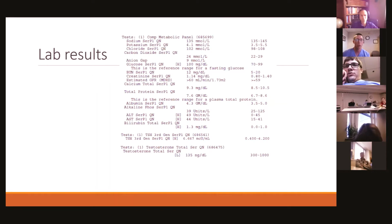So here are the initial lab results that came back for this patient, Joe. His electrolytes were normal. His glucose was borderline high. His creatinine and other kidney functions were normal. His liver functions were slightly abnormal with an ALT and AST both in the 40s. Bilirubin was mildly elevated. His TSH was elevated at 6.6, and his total testosterone came back 135.